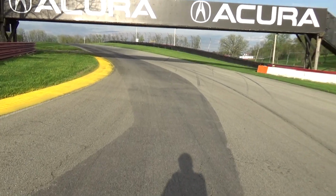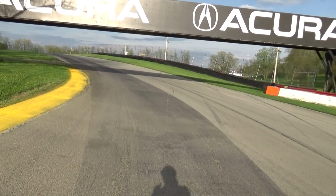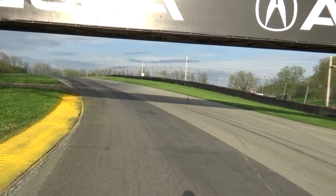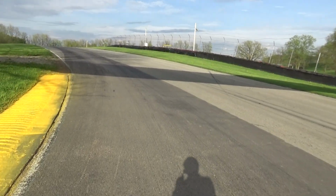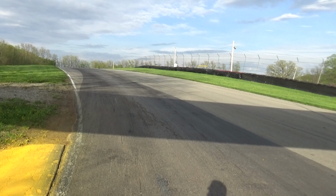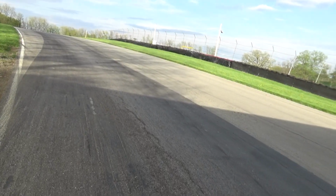So it has rained here at Mid-Ohio before. I believe IMSA rained here. Oh, there was one year where it rained really bad. I want to say it was maybe 2011. I know Falcon Tire won that race because I think they also won at Baltimore. So it might have been 2011 or it might have been 2012. I want to say 2011. Someone will correct me if I'm wrong on that.